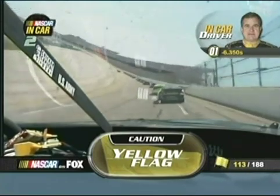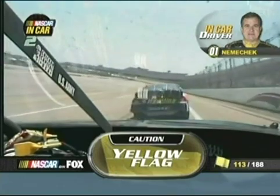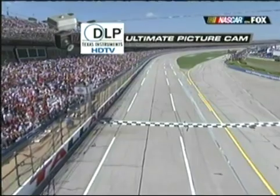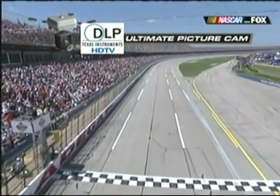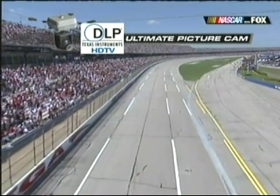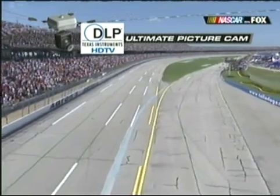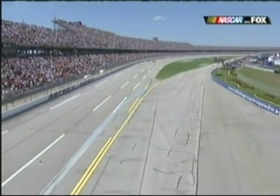Looks like just one lap car restarting ahead of you, the 6. Coming to the green. Our Texas Instruments DLP Ultimate Picture Cam in HD TV giving you this. You see where the start finish line is here at Talladega, not up in the middle of the tri-oval like at Daytona. Makes it more exciting. Oftentimes it changes the outcome.